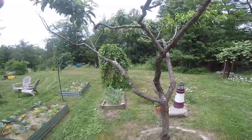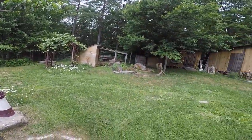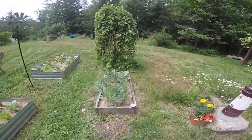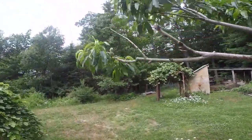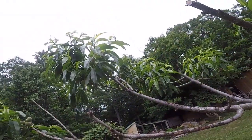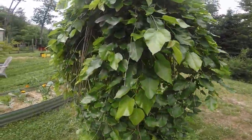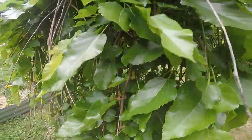We are getting peaches in. Try to get it so the sky doesn't blind it out. Oh, jeez, some of them getting big over here. There you go. Here's the mulberry tree. Got little mulberries coming in.